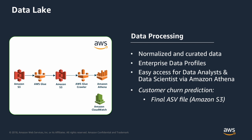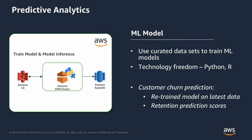So in terms of the use case, we used AWS S3 as the storage. We used Glue for the processing. We store the temporary files again into S3, and we also store the final file into S3. And we used Glue Crawler to create the Athena table on top of the final ASV file. So the final ASV file in this case is basically the output of over 20 different SQL queries, which joins the multiple data sources and creates one final file, which is used in the next step for the predictive analytics.